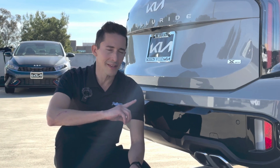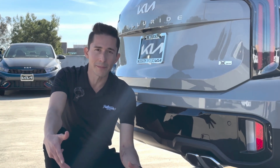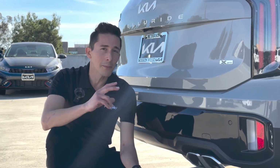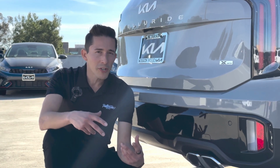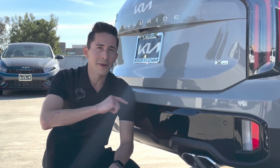One quick note about this Telluride. This is the fully loaded SX Prestige X Pro, which gives you better off-road and towing capabilities, an option that you can't really upgrade to on the Palisade. A more direct comparison to this Palisade Limited that we'll be showing you today would be the Telluride SX.